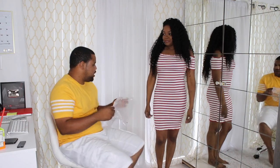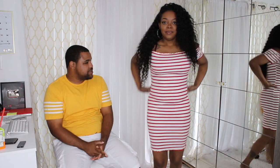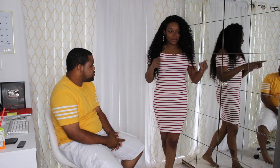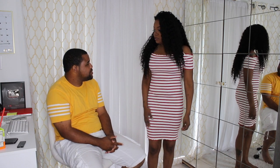A little prostitutish. Aneska striped dress, off the shoulder. I'm feeling it. This one is a medium, and this one fits how I wanted that red one to fit. I like how this one fits. That's how the red one fit. You put it on and you see if that's how they fit.